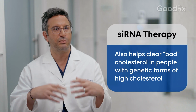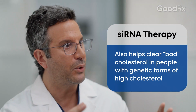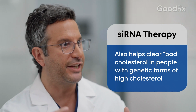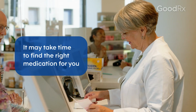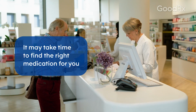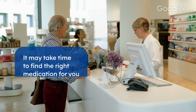siRNA therapy is small interfering RNA therapy. It's another injectable treatment. It works by lowering your LDL and removing it out of the bloodstream. It's used in many genetic forms of high cholesterol. It may take some trial and error to find the right medication for you. The good news is that if you have a side effect to one of these medications, there's so many other medications we could treat you with that are effective and well tolerated. So don't worry, your doctor and you will decide what's right for you.